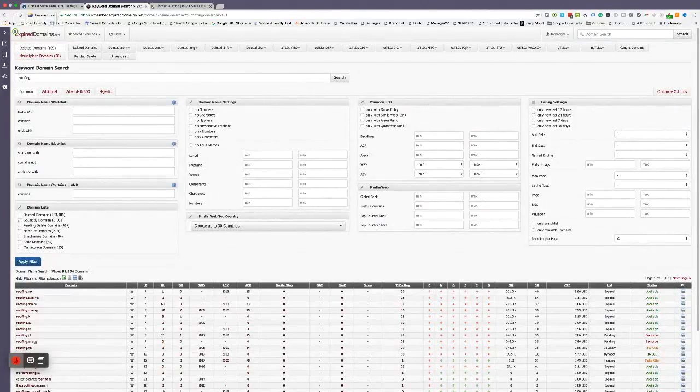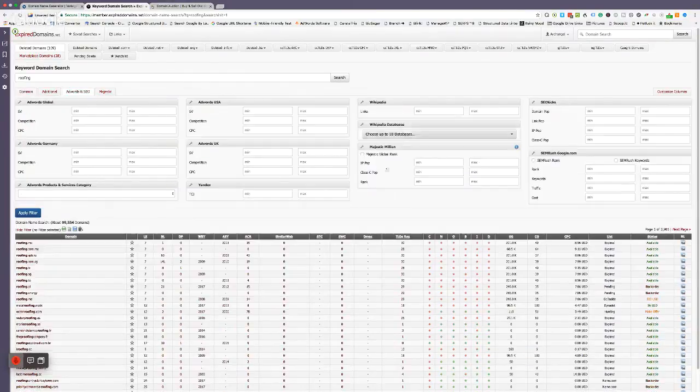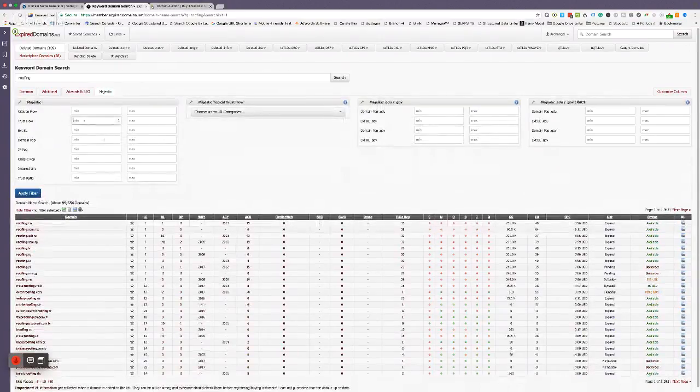Deleted domains. That'll make our list pretty big. Let's go AdWords and SEO. Let's go to, I don't want that. Down this. And I'm going to set it at this. Minimum of $4.99. And then I want to go to Majestic, and I want to set a minimum of 15.